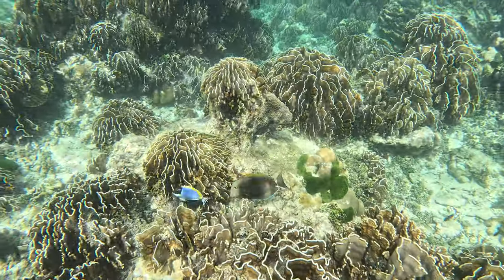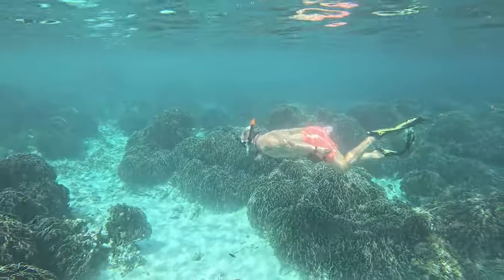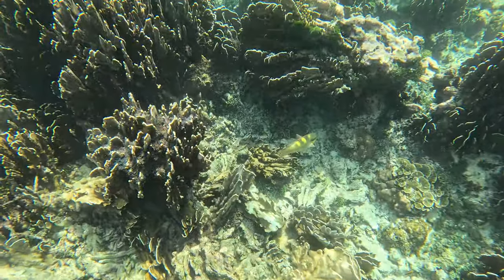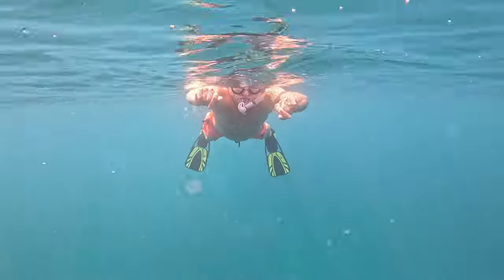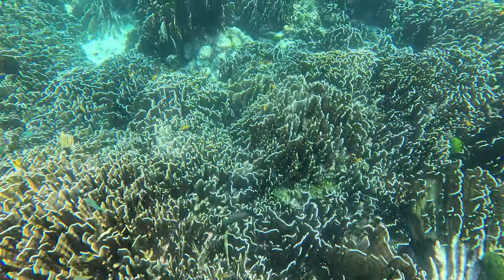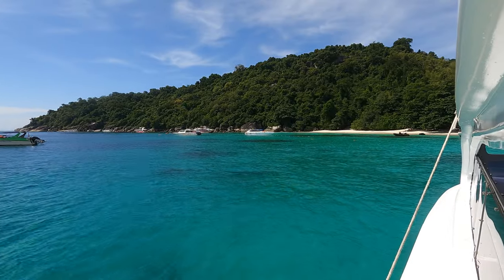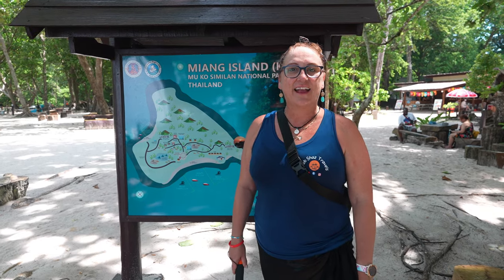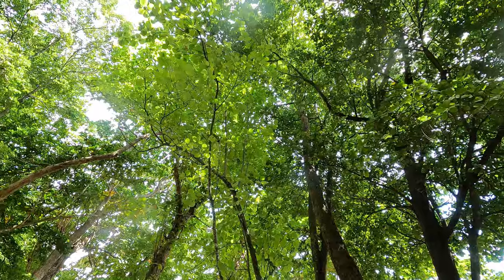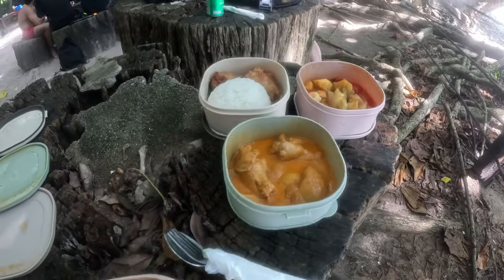Next snorkeling site was also spectacular. The stunning underwater coral garden was alive with sea life. Lunch was supplied by our tour company, Adventure World. Chicken and rice, massaman curry, and vegetables.